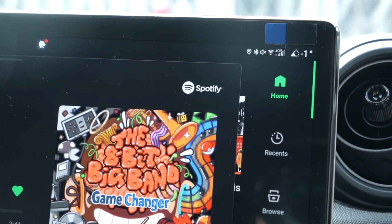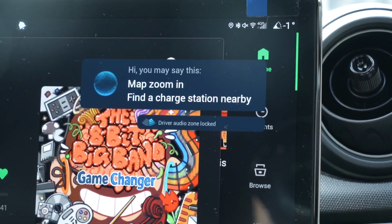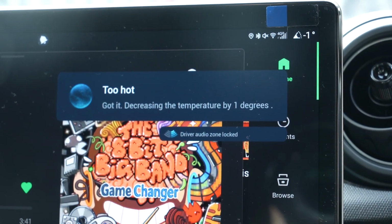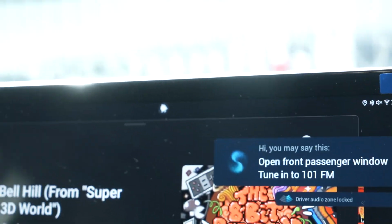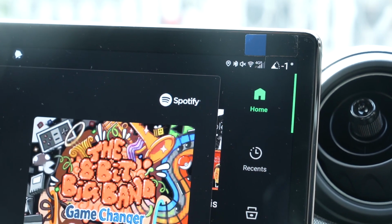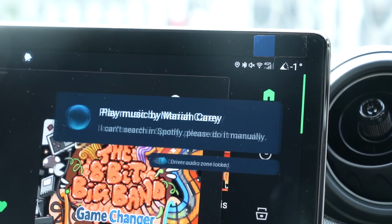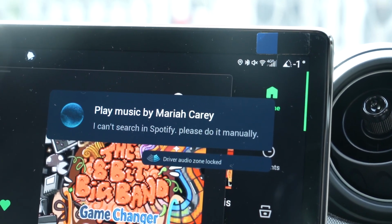Hi BYD. Too hot. Got it. Decreasing the temperature by 1 degree. Hi BYD. Open the sunshade. The blind is open. Hi BYD. Play music by Mariah Carey. I can't search in Spotify, please do it manually.